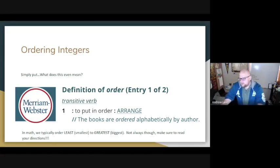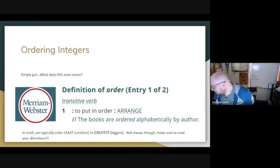However, mathematicians like to stress people out sometimes. And we're sometimes going to put things from greatest to least. Now, how do you know if you're doing least to greatest or greatest to least? It's really, really simple, but it seems to be something that 6th graders just don't do very well. You ready for it? You want me to tell you the secret? Would you like to know the secret on how you know to do least to greatest or greatest to least?